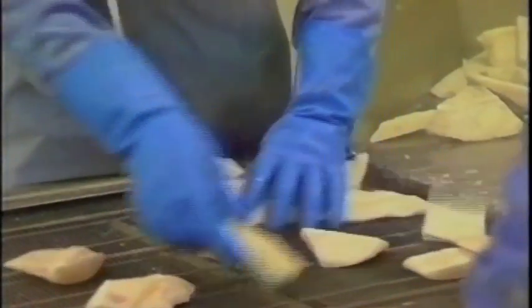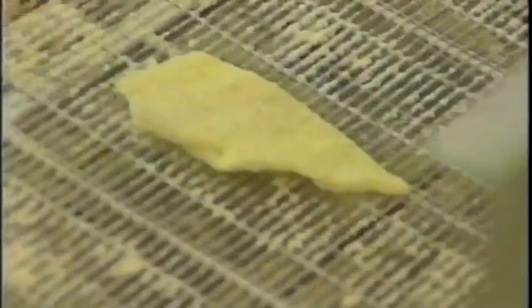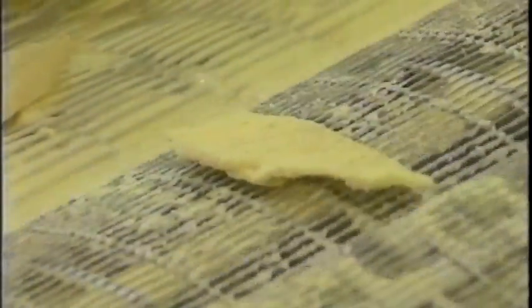These women are sorting pieces of frozen haddock, which are going to be covered with breadcrumbs and fried. First, the haddock is coated with batter. Then they put on breadcrumbs. Then there's a second coat of batter and a second coat of breadcrumbs.